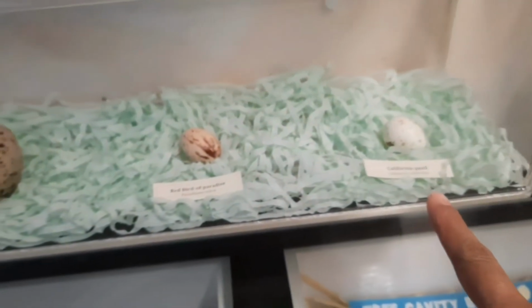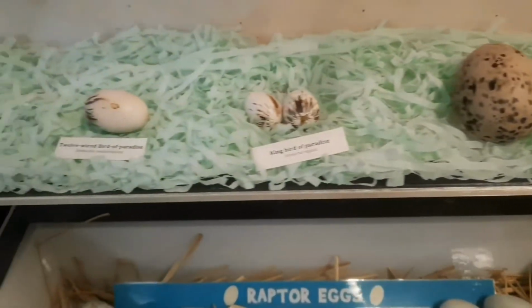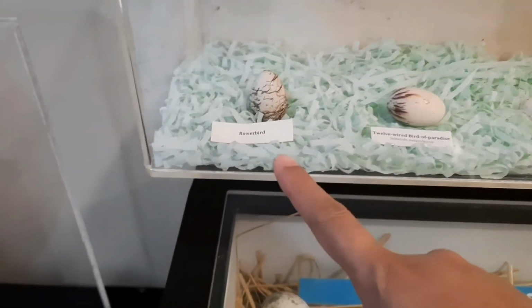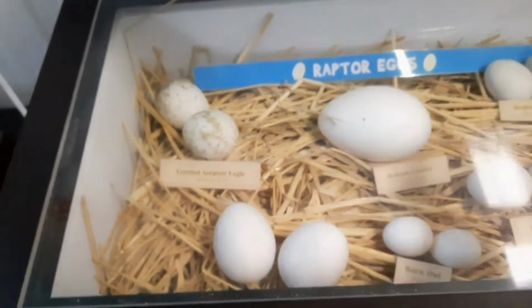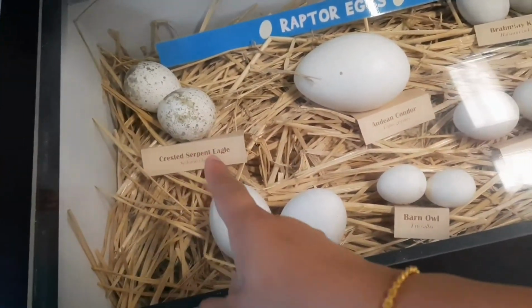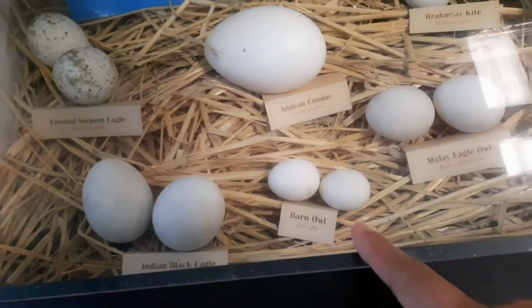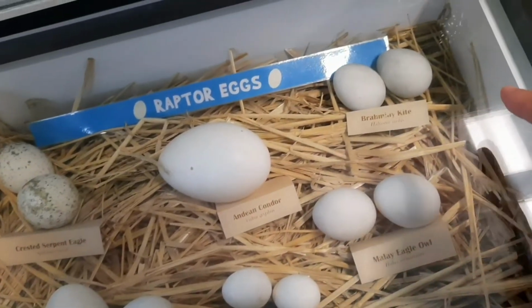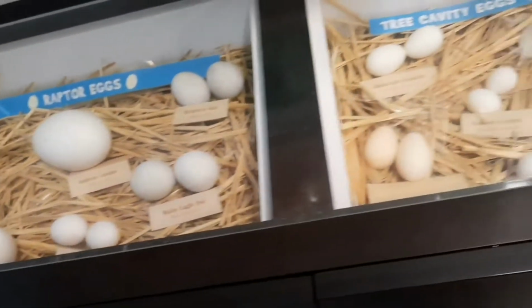Oh, California quail, red bird of paradise, king bird of paradise, twelve-wired bird of paradise, what is this? Raptor eggs. See, crested serpent eagle, Indian black eagle, barn owl, Indian condor, and this is the spotted eagle owl.